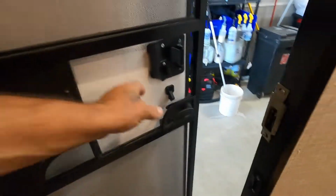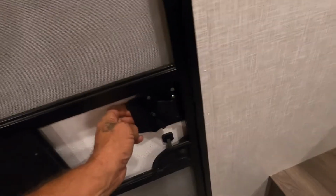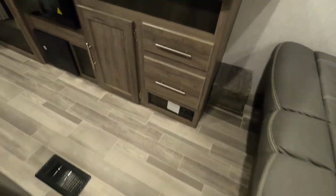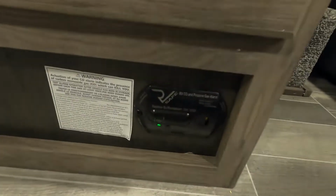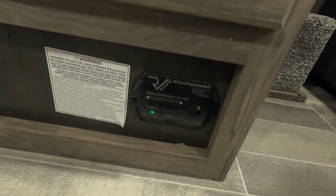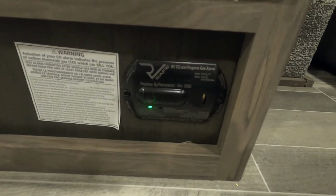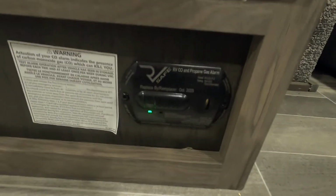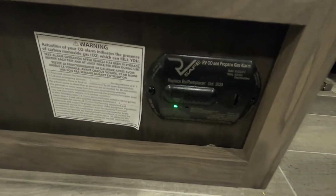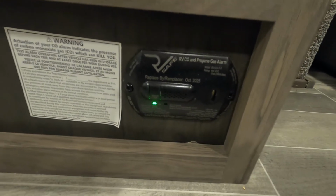Now, these are called slam locks because they work best when gently slammed. First thing I'll point out in the kitchen area down here is your 12-volt carbon monoxide propane detector. The reason I mention this, 12 volts always running off your battery. So if you are out dry camping or boondocking, nothing plugged in charging your battery, if you're going to be gone for the entire day and you don't want this to run your battery down, use that battery disconnect up front, and that'll keep that from draining all day.